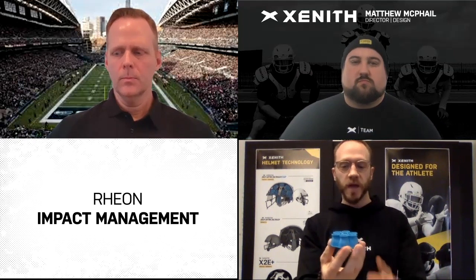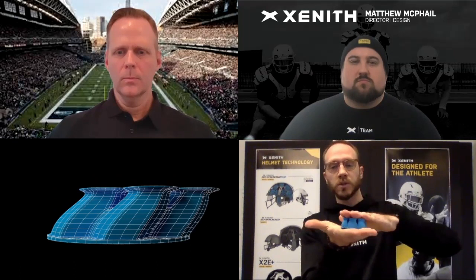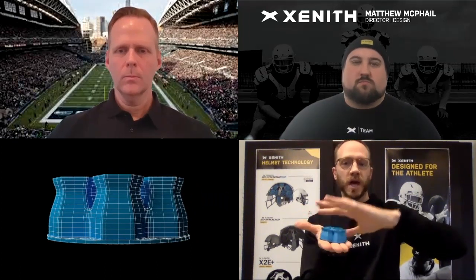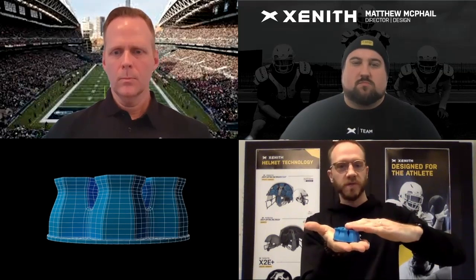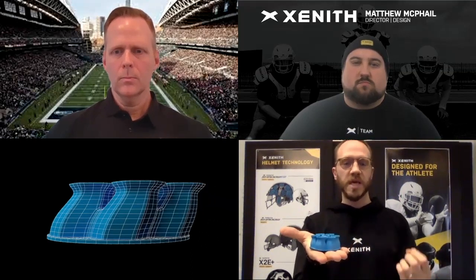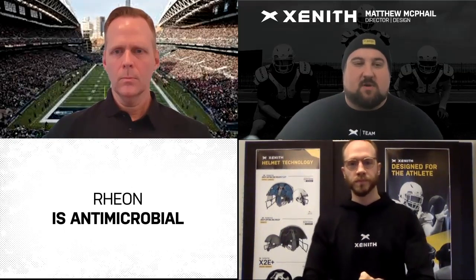And so managing that through what we call the shearing. So as you topple the shocks over to the side to really manage that rotational acceleration of the head, the shearing capability of the shock has also been optimally designed to really take that energy out during an impact. It's awesome stuff. It really is.